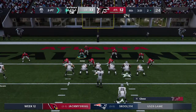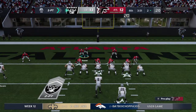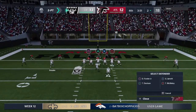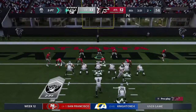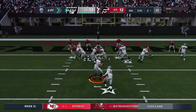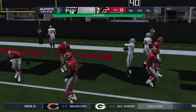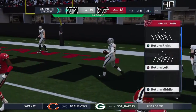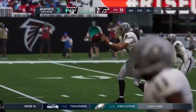All right, now a big 2-point conversion attempt still to come. They'll try to run it with Jacobs. And he'll get into the end zone. So now a field goal would only tie as they've upped their lead to 3. 12.